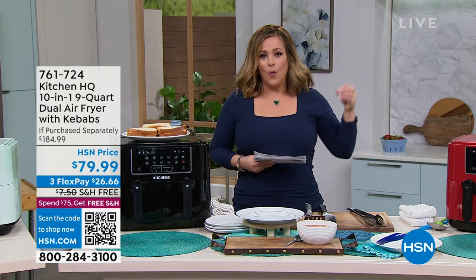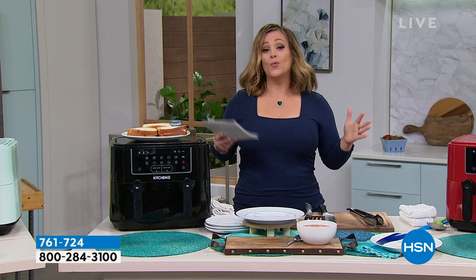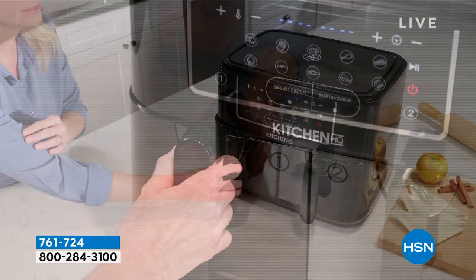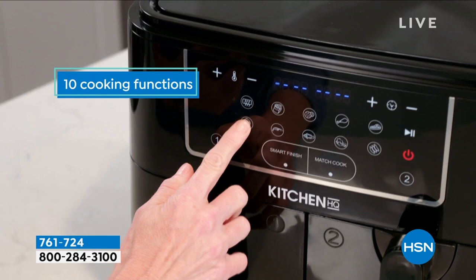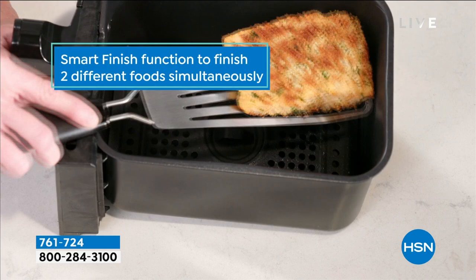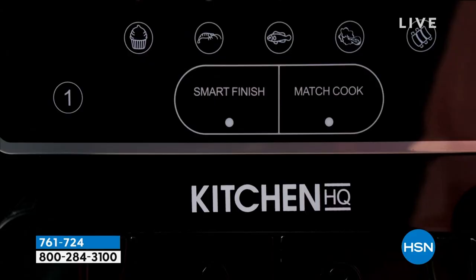Air fryers are probably one of the number one appliances people are buying these days because it's guilt-free frying with air instead of frying with oil. But this one does it all. It's 10 preset functions. And what I love about this is the two baskets. You could be cooking your side dish and your protein, or your appetizer and your main dish at the same time, and it finishes and is ready at the same time with that smart finish technology.